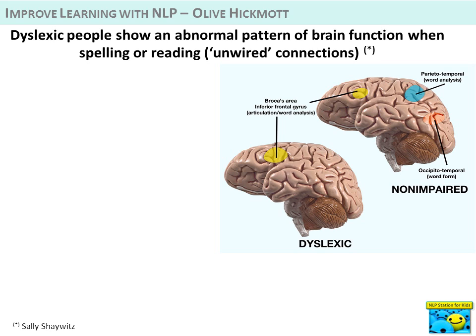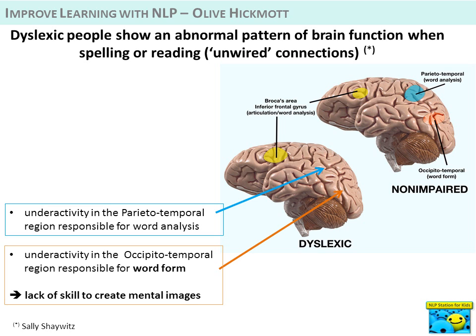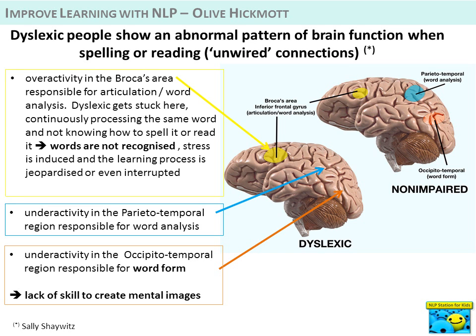It shows an abnormal pattern of brain function when reading. So, for instance, we'll see that there is an underactivity in the parietotemporal region responsible for word analysis, and there is an underactivity in the occipitotemporal region responsible for word formation. Now, there is an overactivity in the Broca area responsible for the articulation and word analysis. So what happens is that the dyslexics get stuck here, continuously processing the same word and not knowing how to spell it, how to read it, and confused. So the words are not recognized, then stress is introduced, and the learning process again is jeopardized or even interrupted.